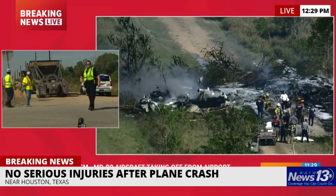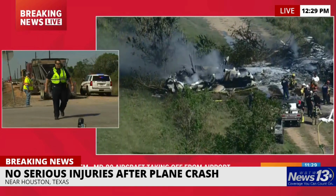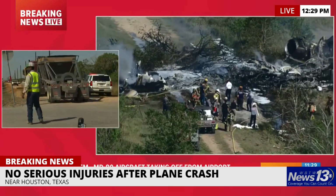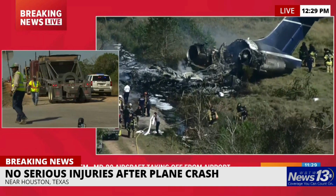Engine, short to medium range narrow body airliner with a capacity of 172 passengers, at least in one model. I don't know about this particular model, but we do know that 21 people were on this plane, 19 passengers and 3 crew members.